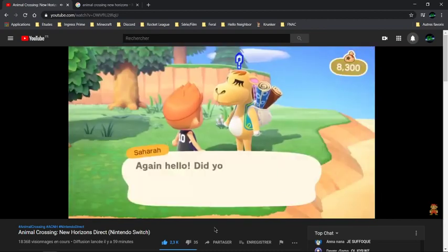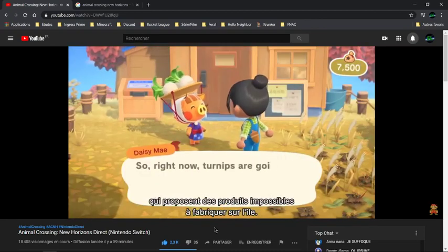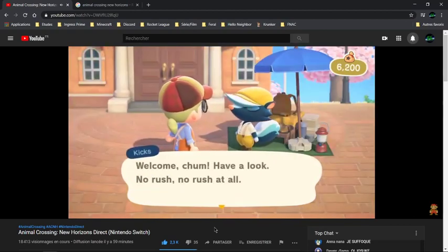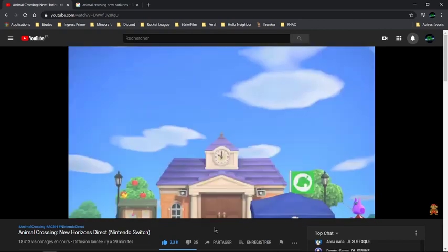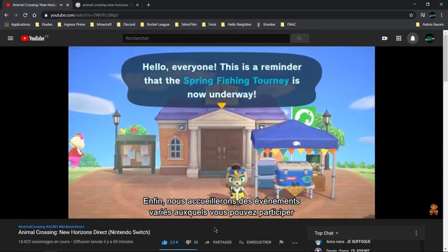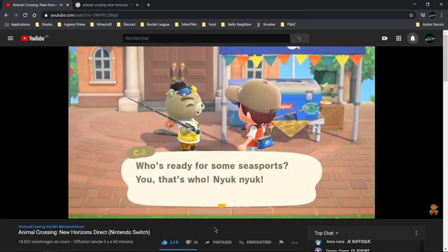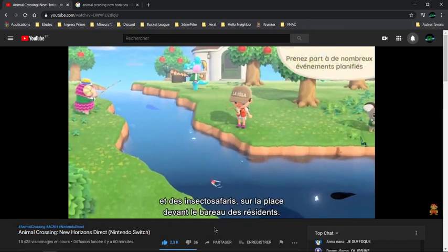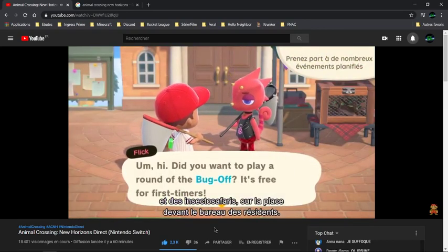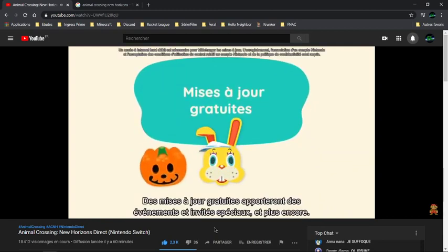We're actively accepting any traveling merchants who can offer up items that cannot be crafted on the island. And eventually, we will host a variety of events for you to take part in, such as fishing tourneys and bug-offs at the plaza in front of resident services. Through free updates, we plan to introduce special events with seasonal guests and more.